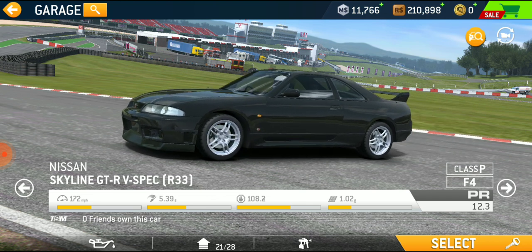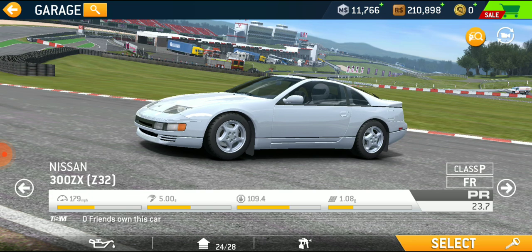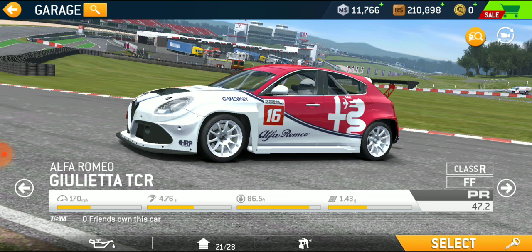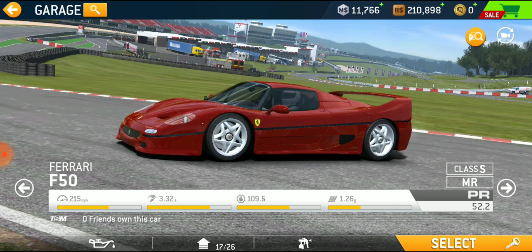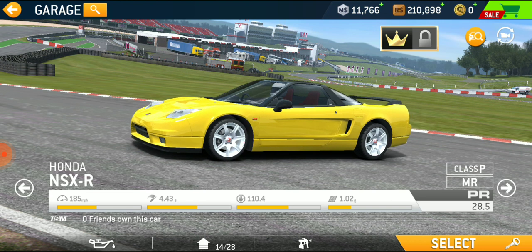Up next is my 1997 Nissan Skyline GTR R33 V-Spec. Up next is my 1992 Nissan 300ZX Twin Turbo. Up next is my 2016 Alfa Romeo Giulietta TCR. Up next is my 1995 Ferrari F50. Up next is my 2002 Honda NSX R.